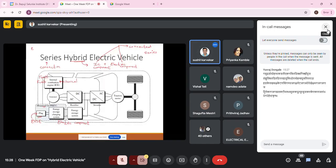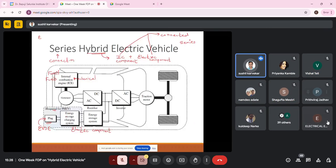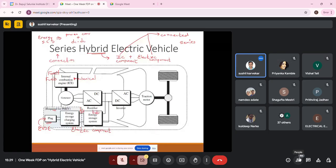So here, the electric vehicle supply equipment output is given to the plug, and again we have the energy storage charging system. As we have discussed, this energy storage charging system comprises a power converter plus a DC-DC converter. These two components would be present, and the DC output obtained here will be used to charge the battery. So the battery would be charged, and it will be fed to the inverter.